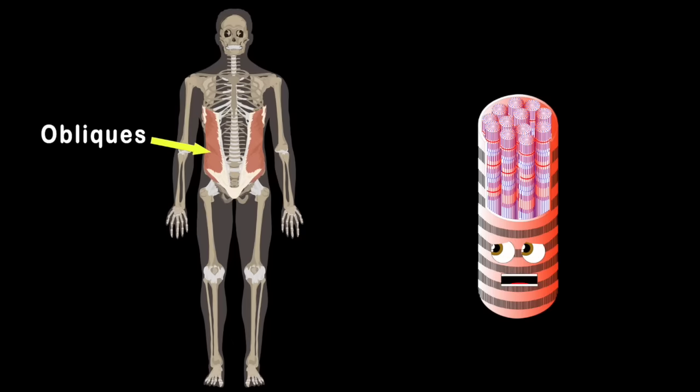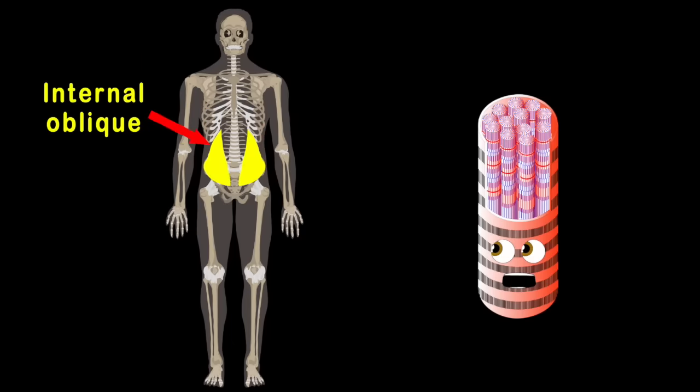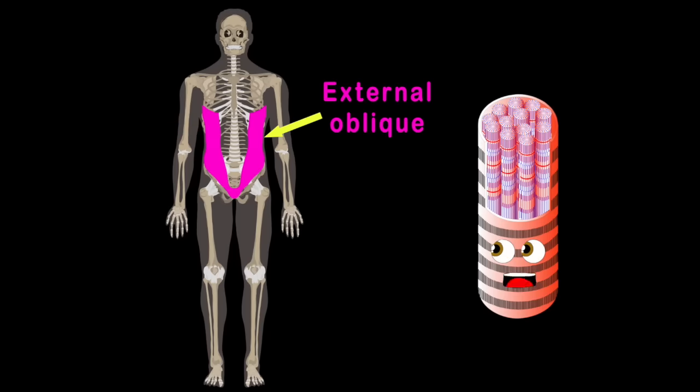Here's the obliques, they keep your sides really strong. There is the internal oblique muscle that supports your abdomen. The external oblique muscle helps with your side bend.